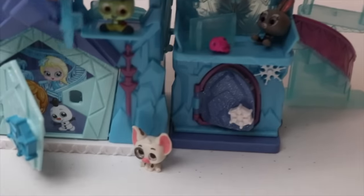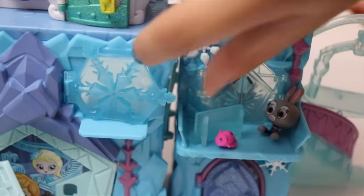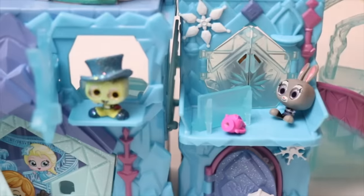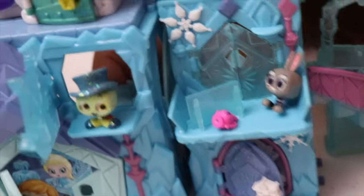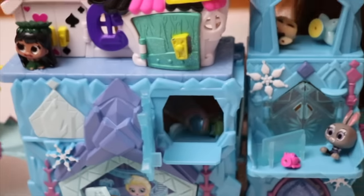Guys, look at this. This is like a secret door. So if you move him, boom, it's like not a door, and then boom. And then you can sit. What's inside there? Oh my goodness, it's a slide. Woo! That's cute. It's a slide.